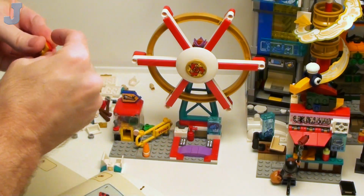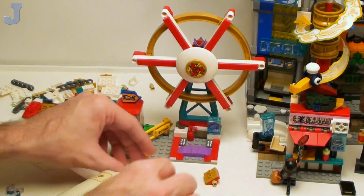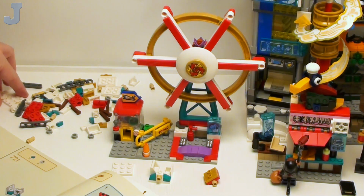Oh, wait, whoa. We got to make 6 of these little boogers. Okay, I'm glad now I checked. So let's just manufacture just this thing here first before we go into that.